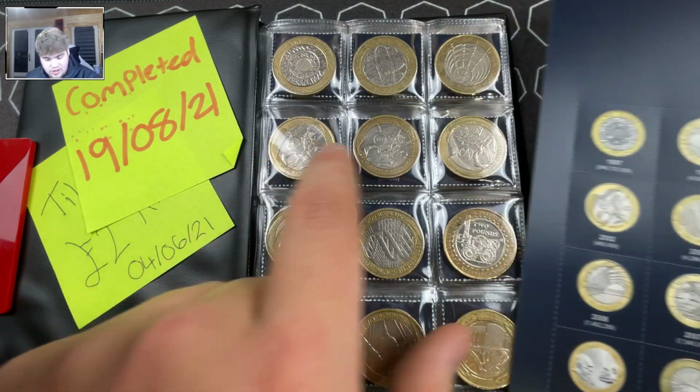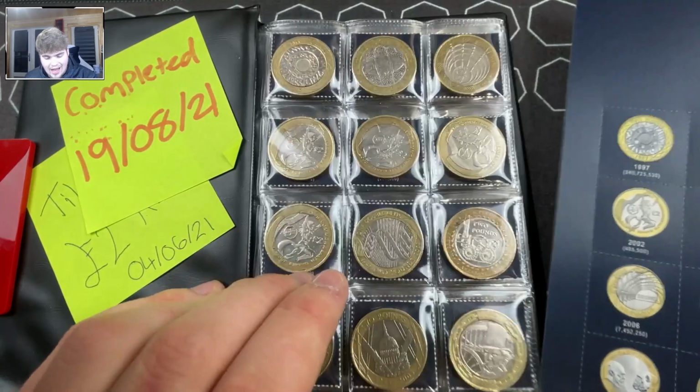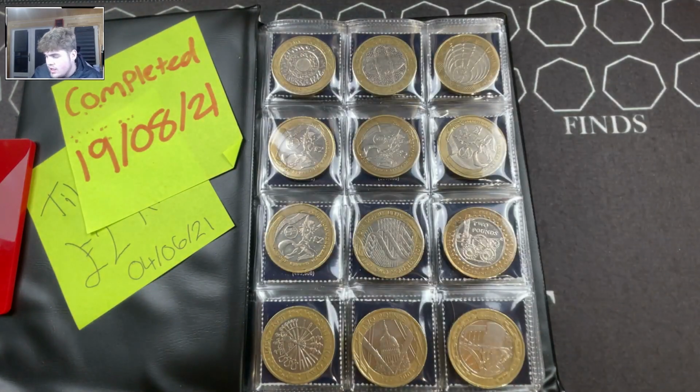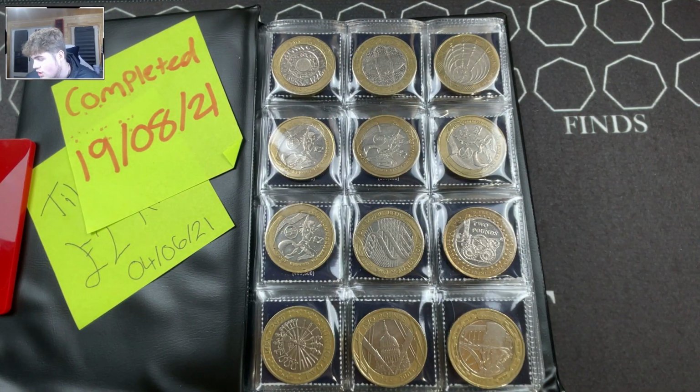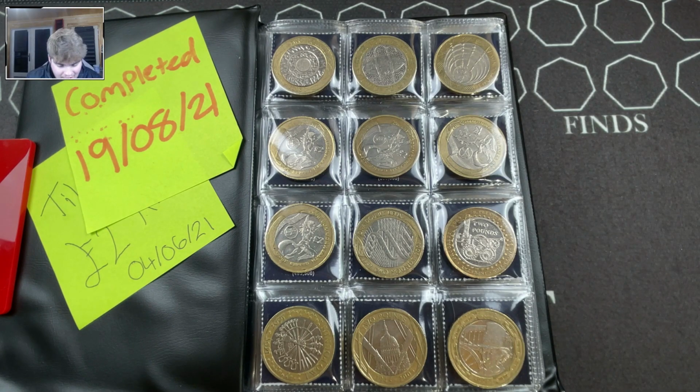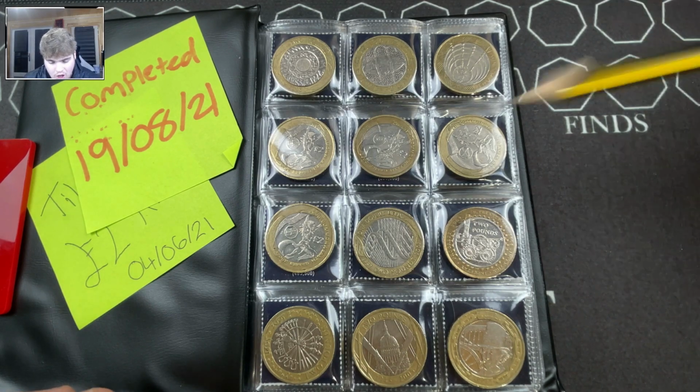And looking through change, we try to fill up each slot and see if we can complete the whole album. Obviously the last coin that was minted was 2016. So I'm going to be telling you the values from the first ever commemorative coin, which was 1999, up until 2016, because we haven't had a circulated coin since 2016, unfortunately. But without any more questions, this is where we're going to start on the first page.